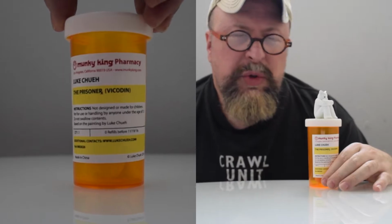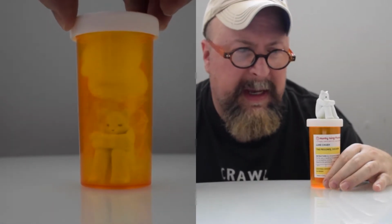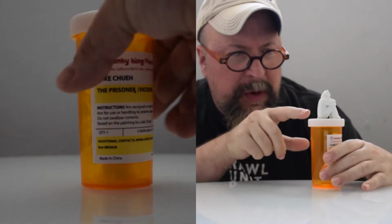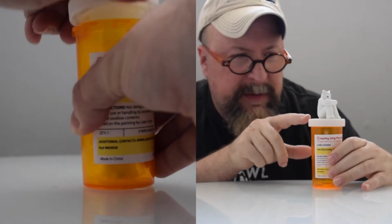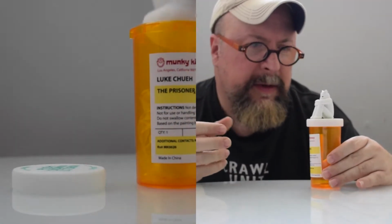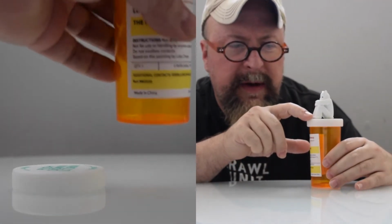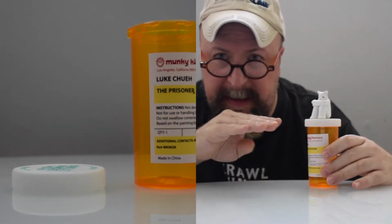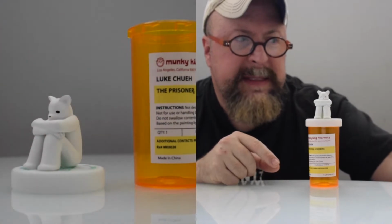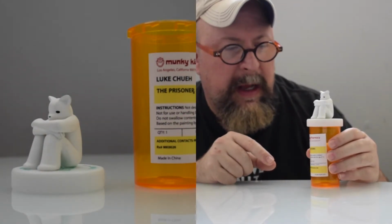His paintings deal with mental illness sometimes, depression, and the figure sort of, in this position, sort of slouched over, kind of emphasizes that a little bit. He's got a little round tail, and I like the way that they've rounded off the feet here, so it makes it a nice flat surface so he can sit nice and flat. It comes inside with a little plastic bag so that it doesn't get dinged in shipping.